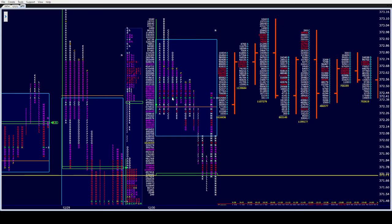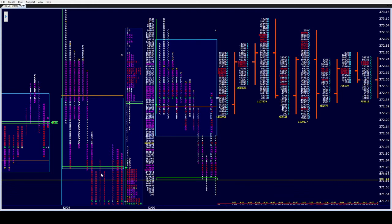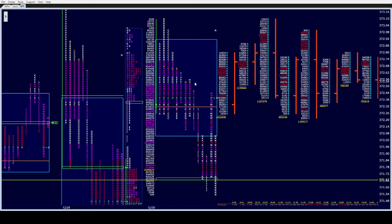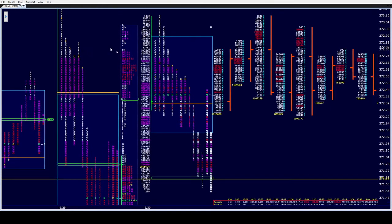Destinations for tomorrow. 372.40, 10 wide. 372.55. I'm going to use H as an afternoon rally high. So just like yesterday when E took out D's high, I took out H's high and got no extension. It's exactly what happened in H today. And then we have 373.10, today's high, and you should have the overnight all-time high. Say that fast 5 times.